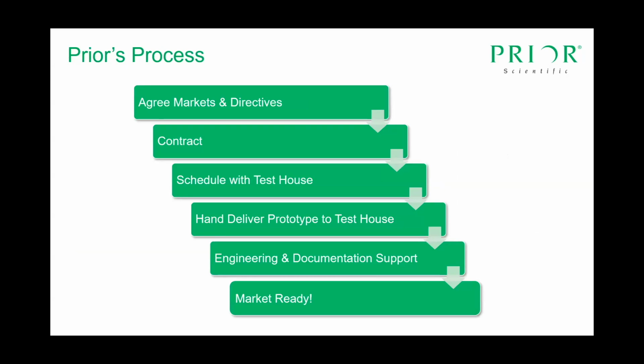We agree the markets and the directives that you want to comply with. We set up a contract, and then we take responsibility for working with a test house to facilitate those tests. We actually deliver the instruments to the test house ourselves. We don't leave that up to logistics. So your precious first system, pre-production system, is looked after by us. And then we also help with the engineering documentation support after that to make sure that you're fully signed off in the areas that you need to be.